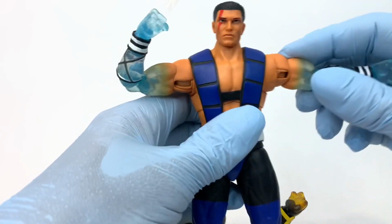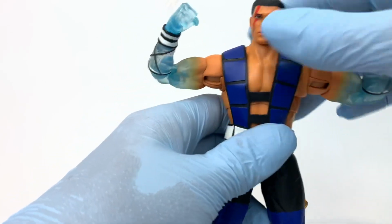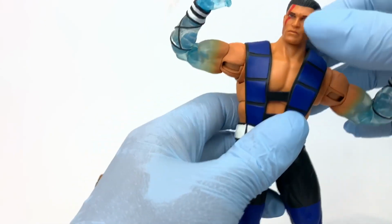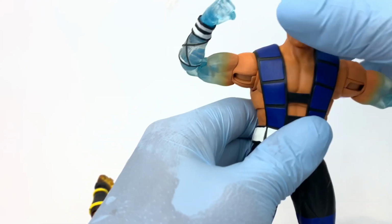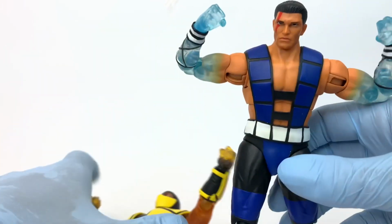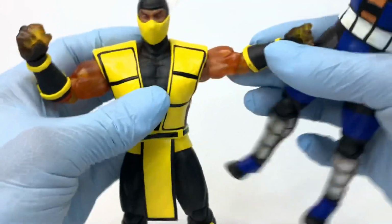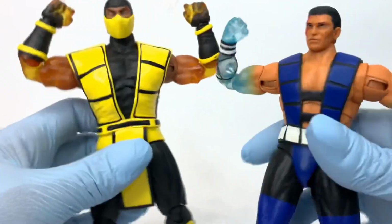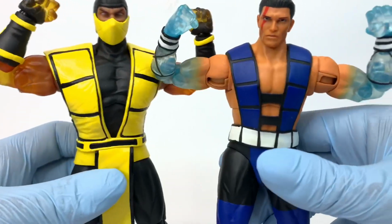I do like the arms. I think they look good on the figure. They pose well. They look great when you use the accessories, especially the ice arms. You can use the ice effects really well with the ice arms. These fire arms, they don't convince me. I don't know. I look at them and I'm not like, those are on fire. They just look translucent orange.